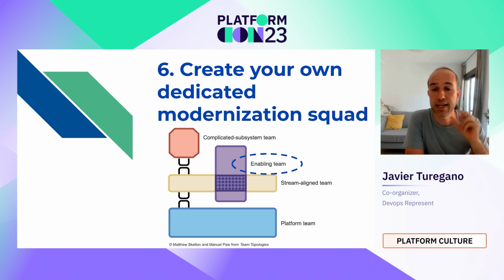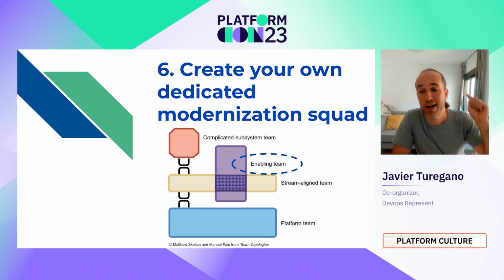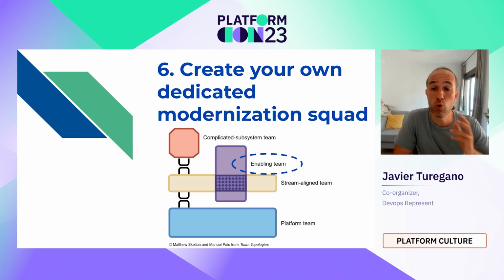organization. The idea is to have a group of internal consultants that provide hands-on support to your users to migrate into your platform. They will work closely with the new users and make sure that when the work is done, not only the migration work is completed, but also that the new users are able to operate with ease in the platform. You can picture this team as an enabling team in the Team Topologies terminology. You use those as pictured in this slide. Now, let's see some techniques in this area.